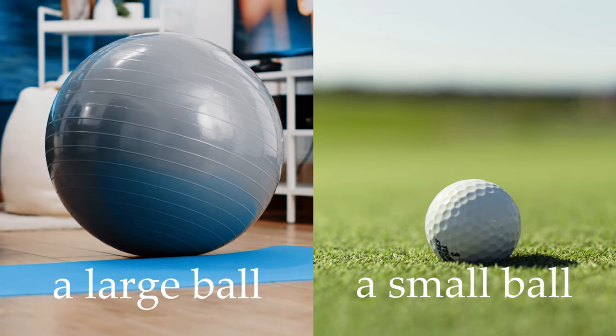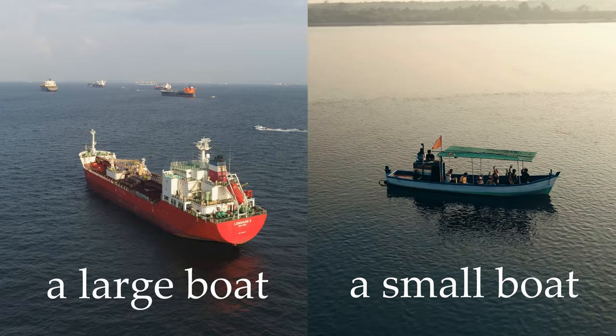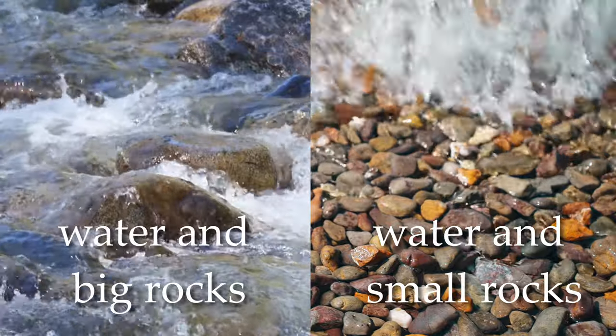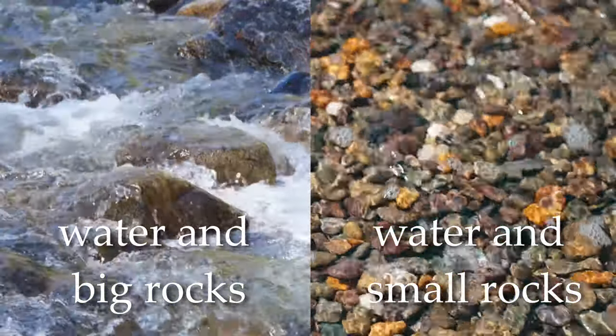A big horse or a large horse. A small horse or a little horse. This is a big bird and this is a small bird. A large ball. A small ball. A large boat. A small boat. Water and big rocks. Water and small rocks.